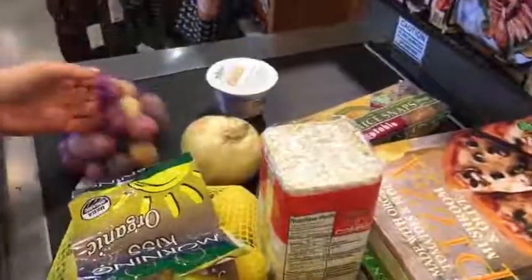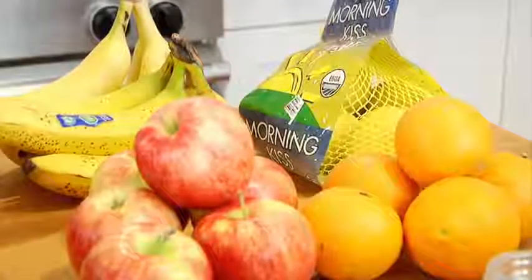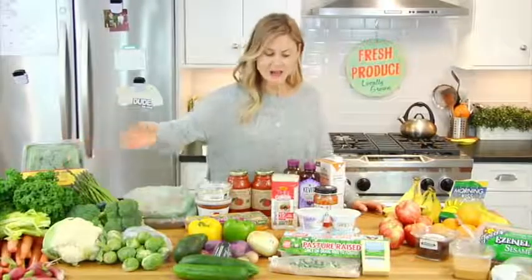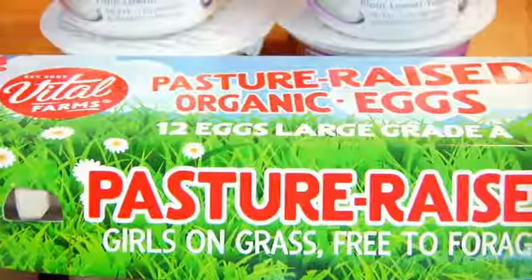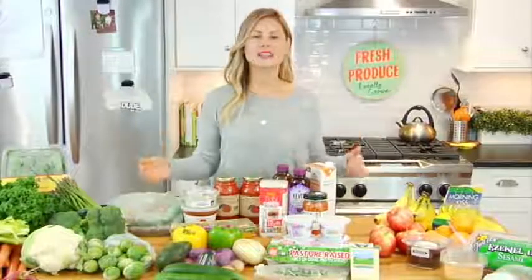A few of the deals that I was able to take advantage of this week were $5 off of $20 or more of the produce. So I saved $5 on my fruits and veggies, which was awesome. I was able to save some money on my pastured organic eggs, organic yogurt, and I also got some boneless, skinless chicken thighs on sale as well.